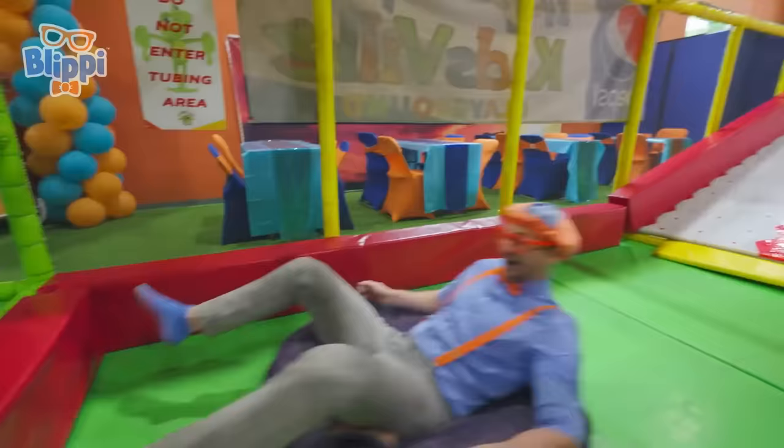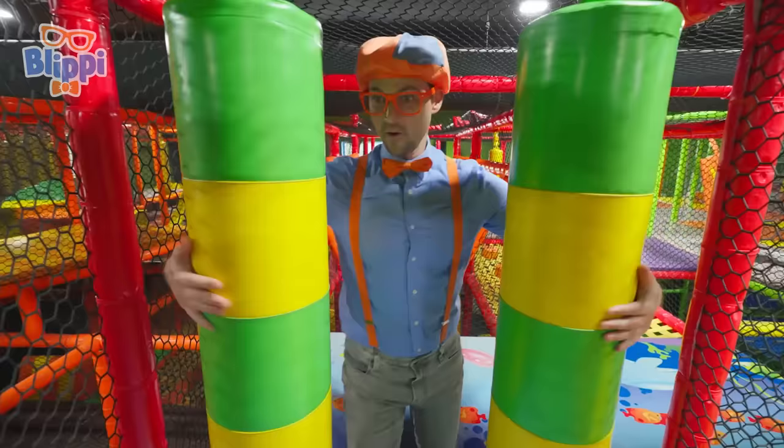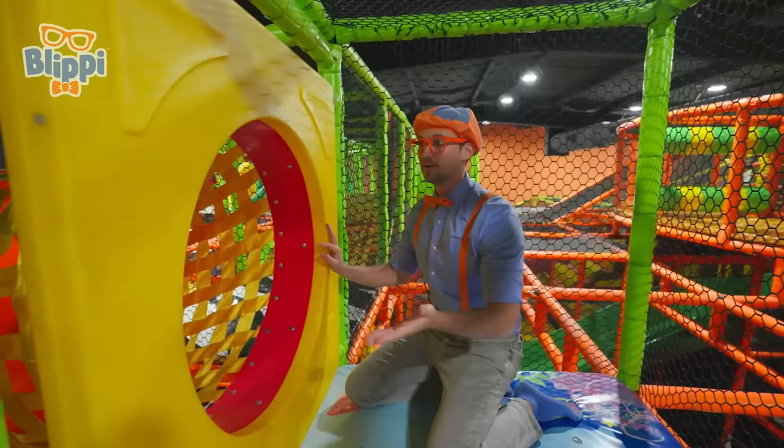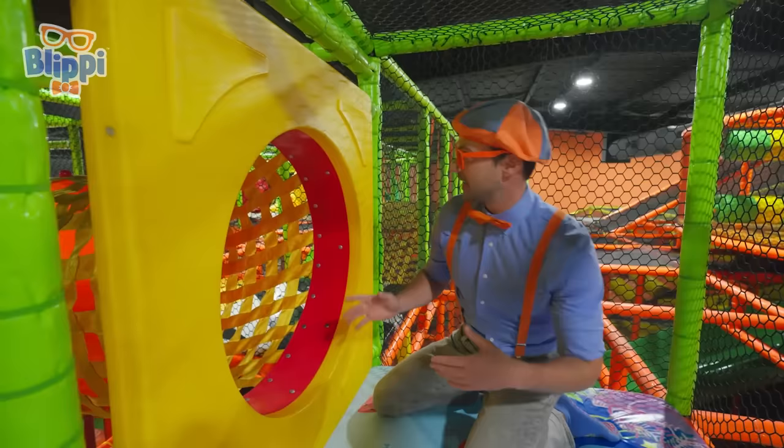Let's keep having fun. Woohoo! Yeah! Ooh, this is fun. We're on the top floor. Ooh, and look right here. Whoa! Look at this shape. Do you see it? It's actually a circle. Maybe from your view though, kind of looks like an oval, right? Exactly. All right, I'll meet you at the other side.